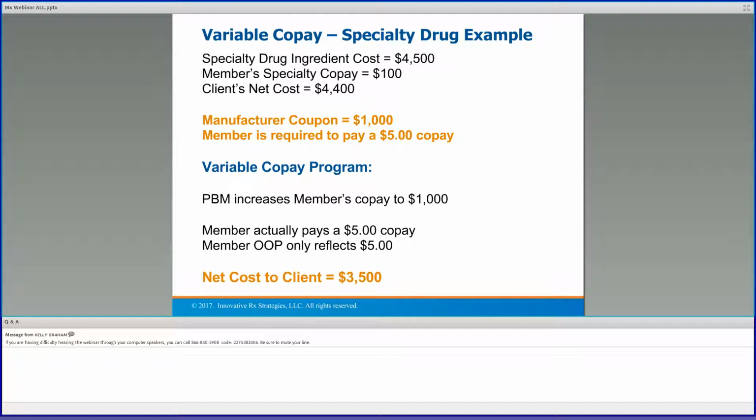But in this case, if you have a manufacturer coupon of $1,000 and you didn't use the variable copay program, only $100 of that $1,000 would end up getting used, right? $100 would go towards the member's copay, of which they may be required to pay $5, and you'd still be obligated to pay that $4,400. But in the variable copay program, the PBM will increase that member's copay to $1,000. Now the member would still pay that $5, and their out-of-pocket would only reflect $5, but the net cost to the client, since the full value of that coupon is being used, is only $3,500.